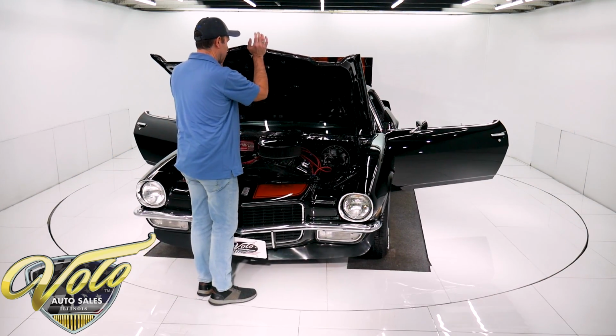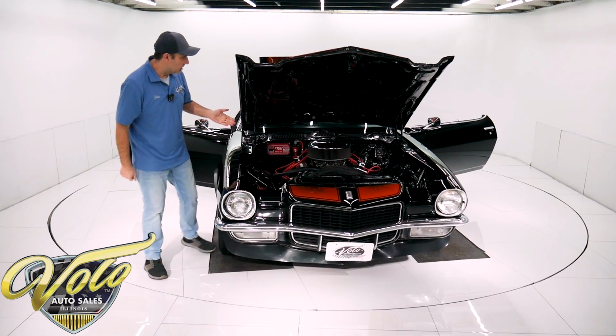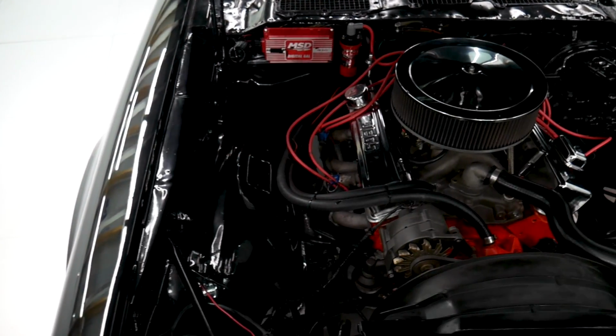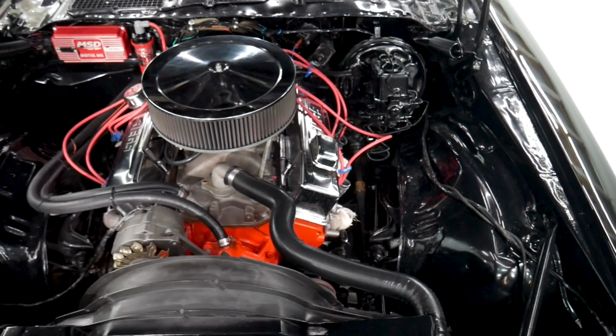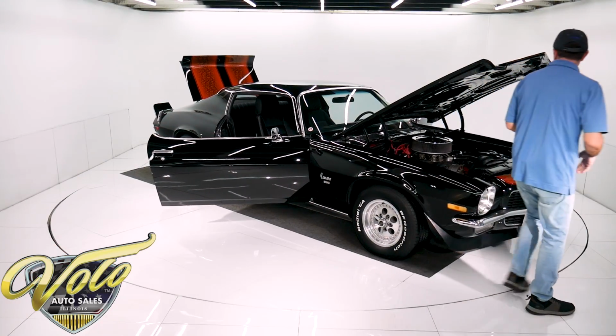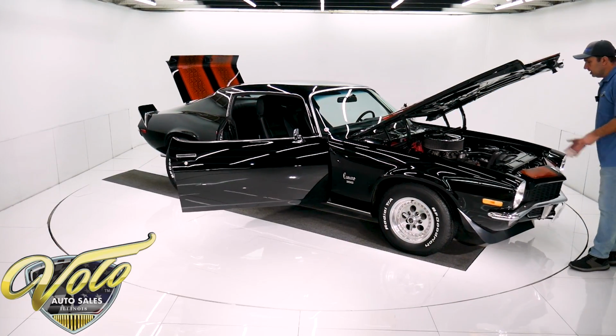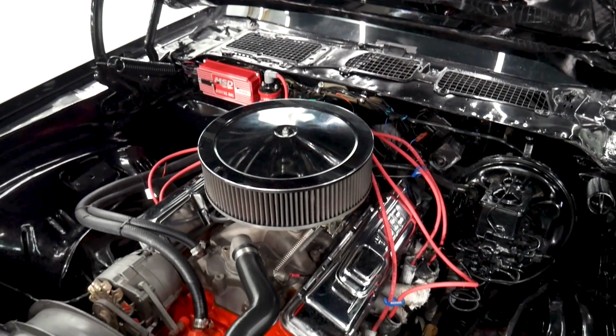In 1970, they went on strike, so these were only made for about half a year. But it's a 350 motor with some upgrades: Edelbrock intake, Edelbrock carb with electric choke, new MSD ignition system. It's got headers, and the fuel pump and alternator look new. It has power steering, power brakes. Painted gloss black in here. It's painted up pretty nicely.